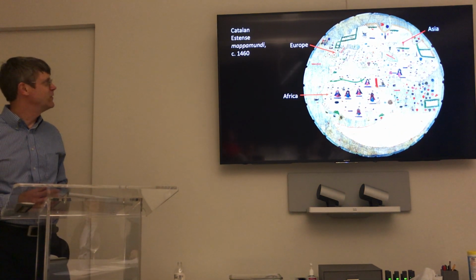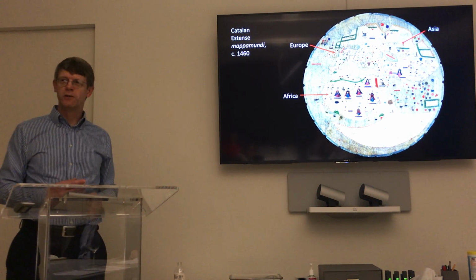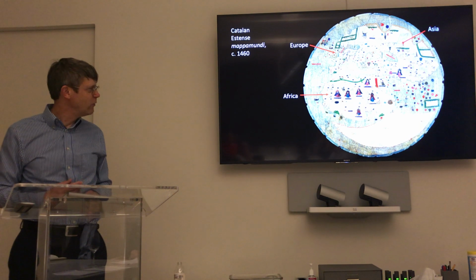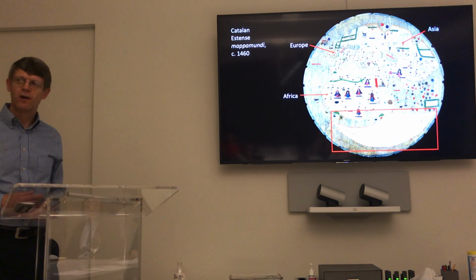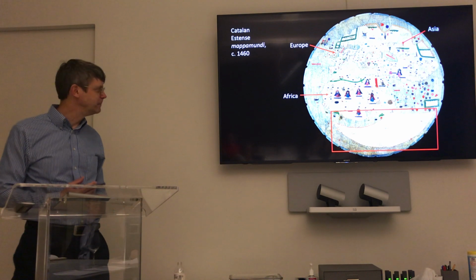This is an interesting case. This is the Catalan-Estense Mappamundi of circa 1460. It's based on the nautical chart tradition, and we can see that it's quite elaborately decorated. We can see a number of sovereigns depicted, and so on and so forth. And yet the cartographer was very content to leave this hypothetical southern extension of Africa blank. There's no decoration added there.